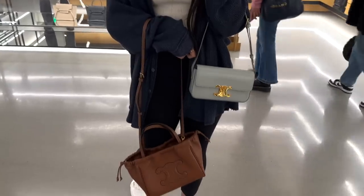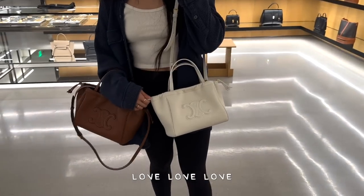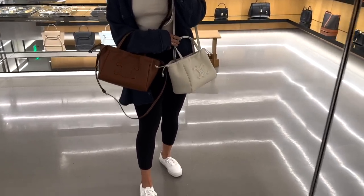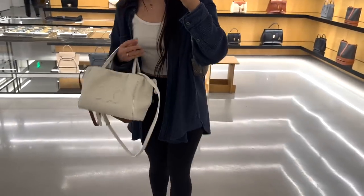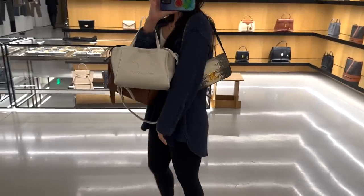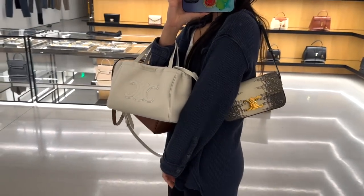To be honest, on me, I love this tote bag. It's like a bucket bag, but giving me kind of speedy vibes at the same time. And it was so freaking soft, I can't even tell you. Ironically, I went in to try on the white one, but I ended up liking the tan one more. The main difference was the finish. The white one had the green leather, and I thought I was gonna like that more, but the finish was a little bit dull for me.